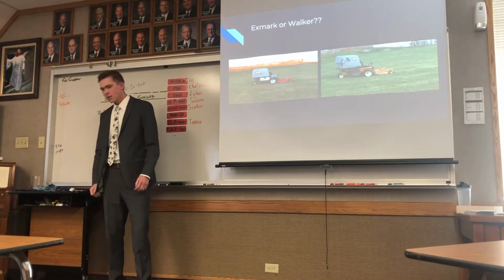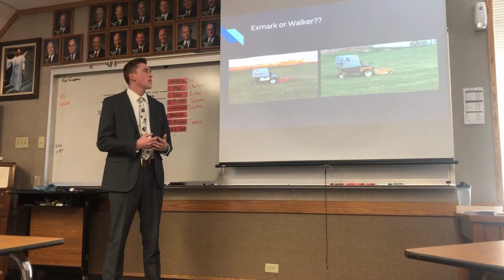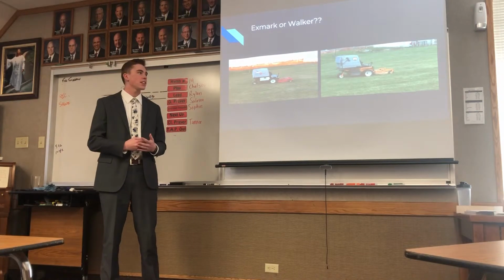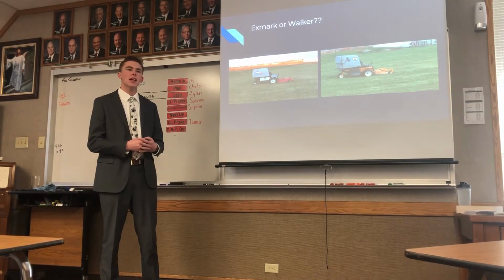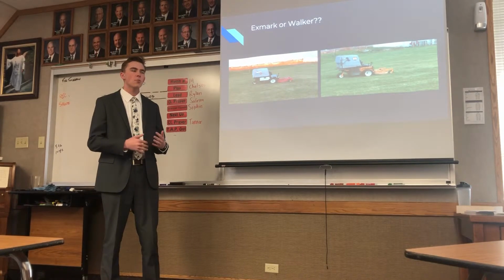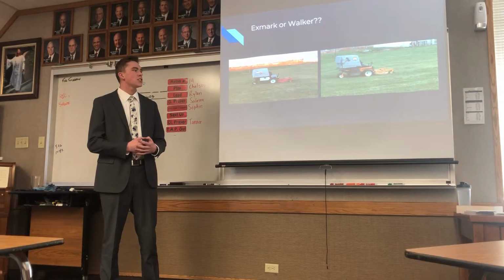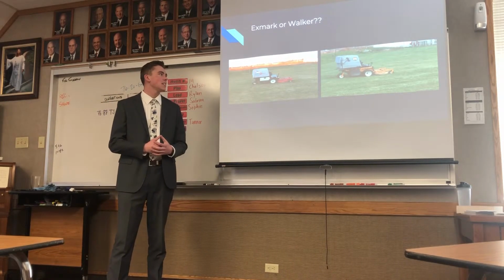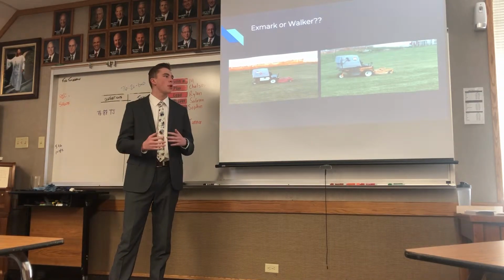So there are two main brands of lawnmowers. There is an X-Mark, which is the red one on the left, and then there's a Walker, which is the yellow one on the right. Through some connections that I made with mechanics at the lawnmower mechanic shop, they lent me two brand new lawnmowers, a 2018 X-Mark and a 2018 Walker. And there are pros and cons to both.